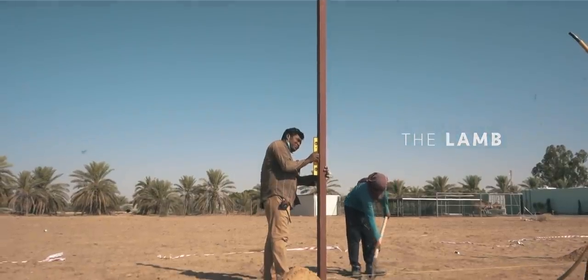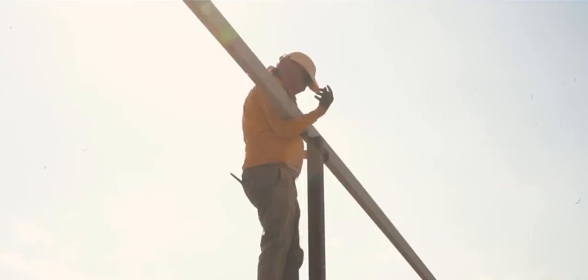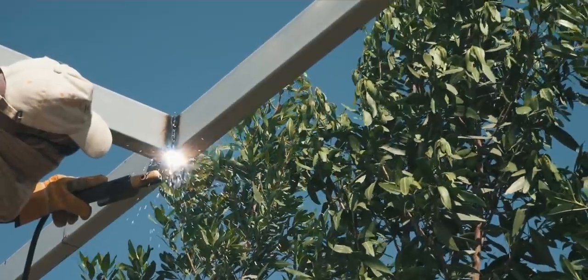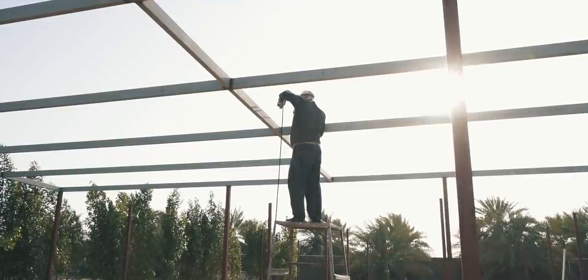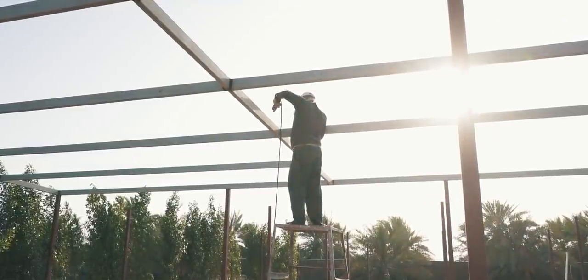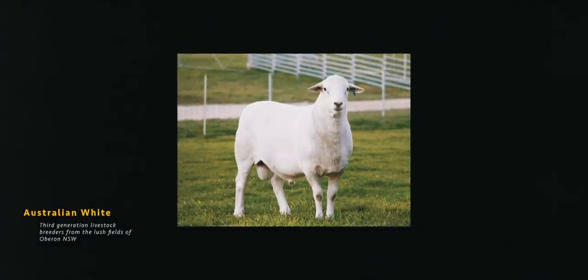And I got about speaking to a gentleman that was a sheep broker, for want of a better word, in Australia, about bringing in a plane full of white dorpers. He said, hey, have you heard of this Australian white? I said, no, never. And he said, it produces the best lamb in the world. I said, does it really? Great story.